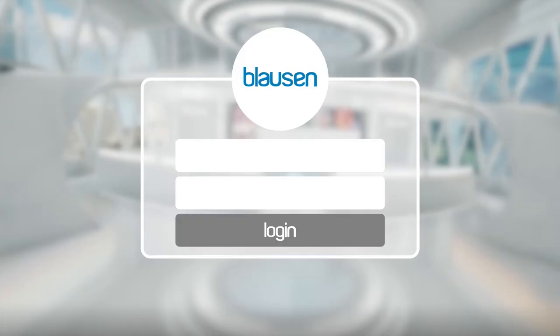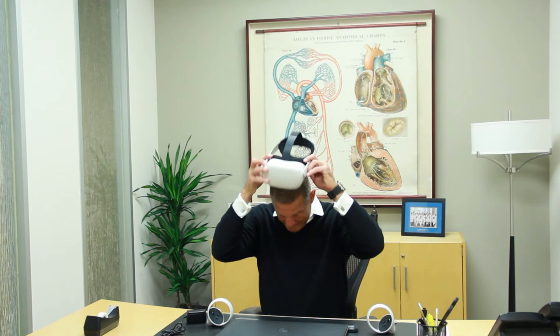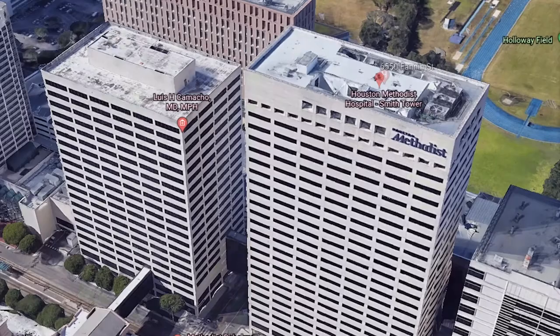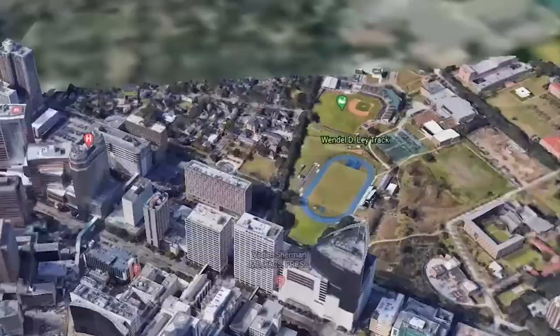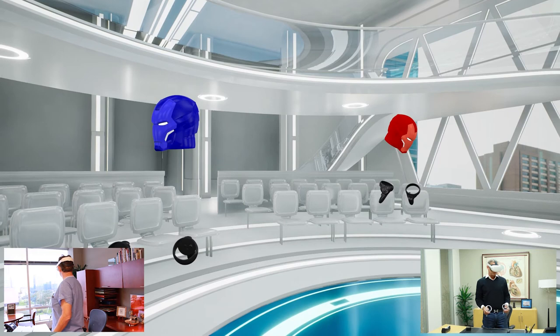Let's begin the tour. Similar to logging into Zoom or WebEx, Dr. Lumsden logs into the VR room. To meet with Mr. Bruce Blausen. Dr. Lumsden's office is located in the Houston Medical Center, and Bruce Blausen is located on the west side of Houston. As they stand in their respective offices, the application places them simultaneously inside our VR app room.